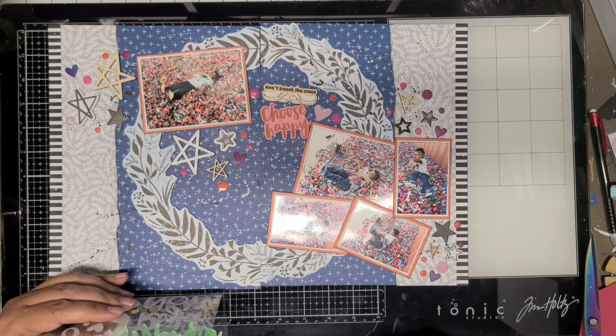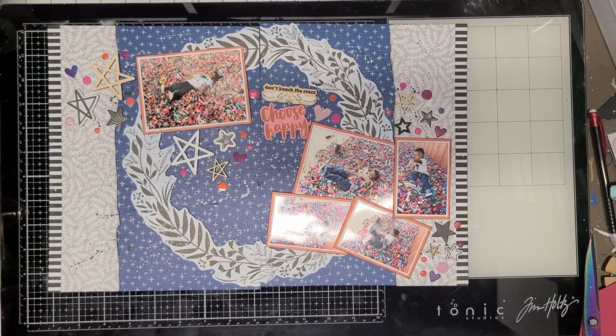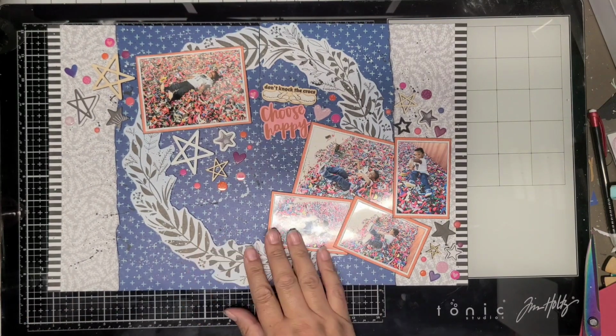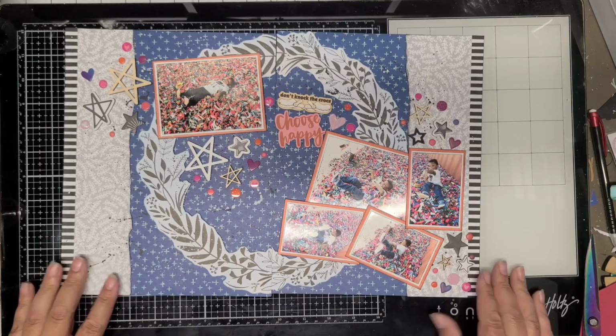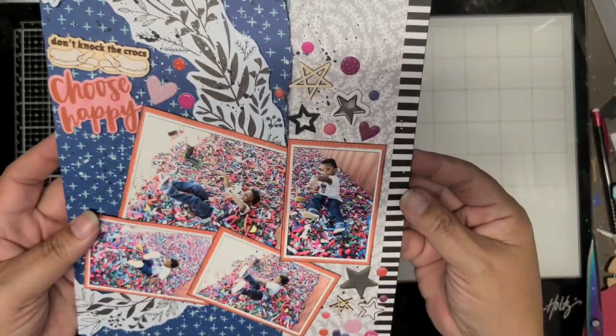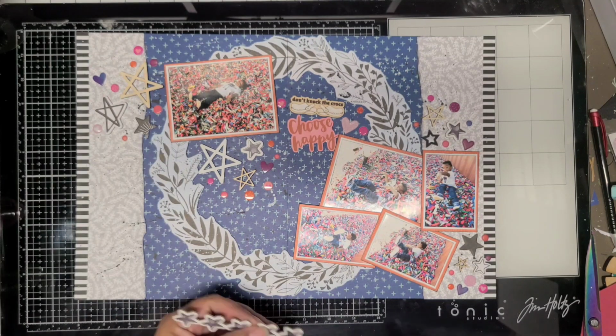I'm going to bring in hearts, which some people say don't mix hearts and stars, but I've mixed hearts and stars before, and especially on boys' layouts. So I'm going to go ahead and mix them. So I brought in all the purple, orange, and pink, all the circles, all the hearts, and I thought I was done. I even showed you a little close up there. And you'll see in the close-up photos, it's actually going to change.